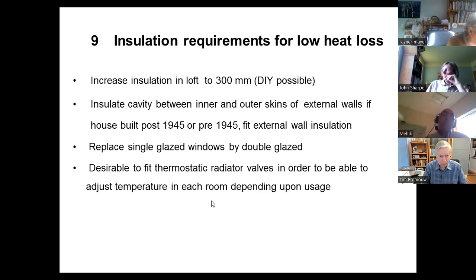Another challenging point here is insulation of walls. Generally speaking, pre-1945, the construction technology was supporting solid walls for external walls, one leaf wall, but it changed after 1945 to cavity walls with two leaves, one internal, one external. That provides us with the opportunity to add one layer of insulation in the form of board or foam or whatever between the two layers.